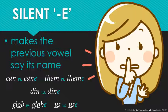Okay? So can, cane. Them versus theme. So them, short vowel. Theme is saying its name, E, because you have the silent E at the end. Okay. Din, that's a lot of noise, versus dine. Okay. Short I versus long I. Din, dine.